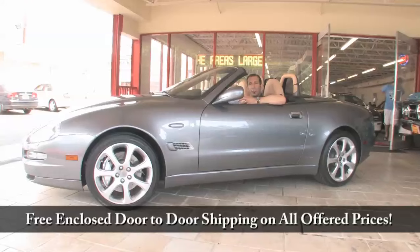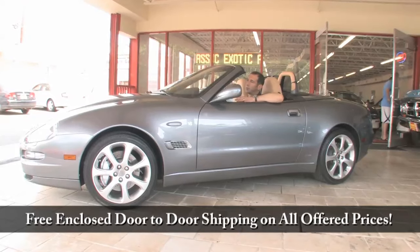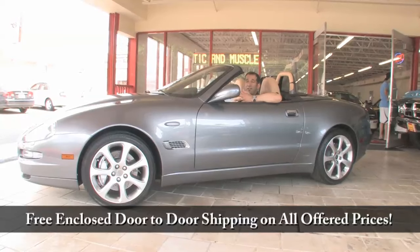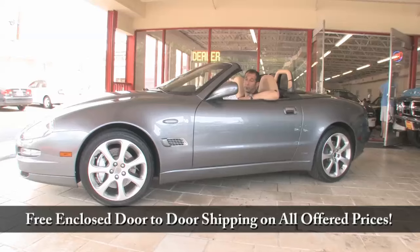You know, this car priced the way it is really a $100,000+ car, and no one needs to know that. This car is selling in the 30s. It's a great value, and on top of it, it's got spectacular condition, pedigree, and service history.